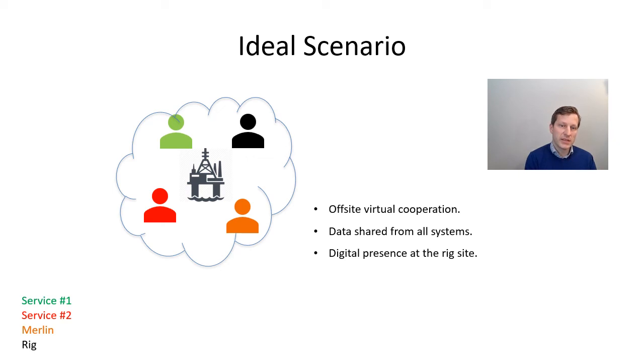And with low latency, with low delay, the information which we would see would be seen also on the rig side at the same time, so we could react almost instantaneously.